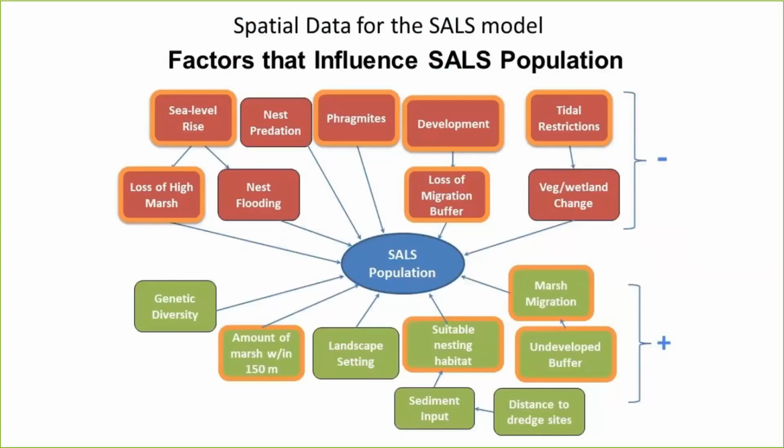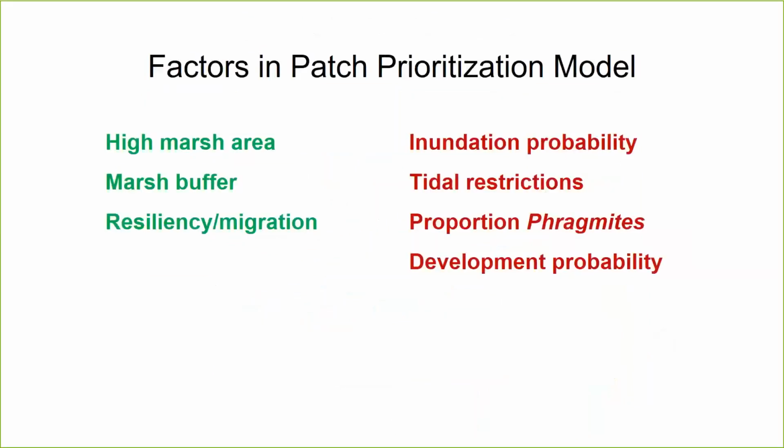This was just starting with a blank slate, saying, well, what's affecting things? Then we looked at this influence diagram and said, well, what do we actually have data that we could model? The boxes that have the orange borders around them are the factors, variables across the bird's range, that we could incorporate into a habitat prioritization model. That boils down to just these 7 factors, the ones in green being positive, the ones in red being negative. Those are the factors that we can actually model and that we have the data to use.